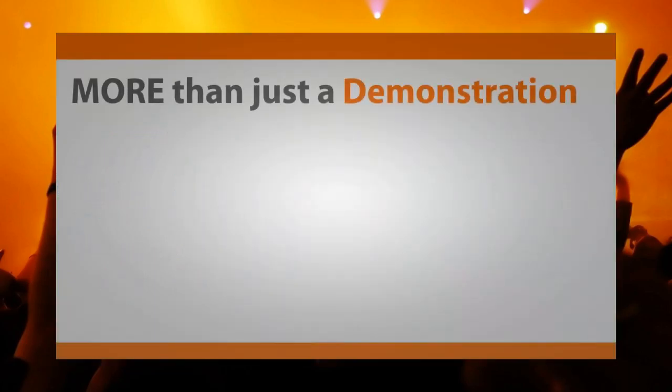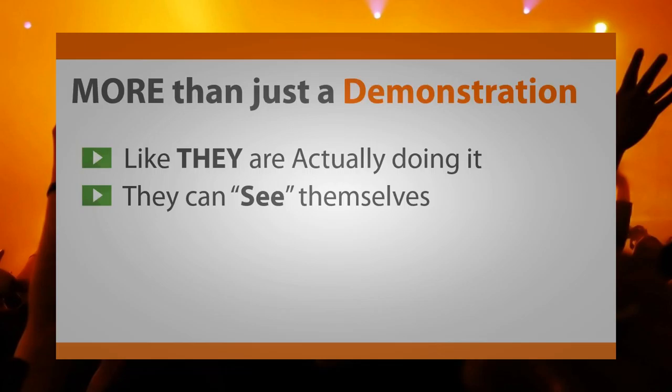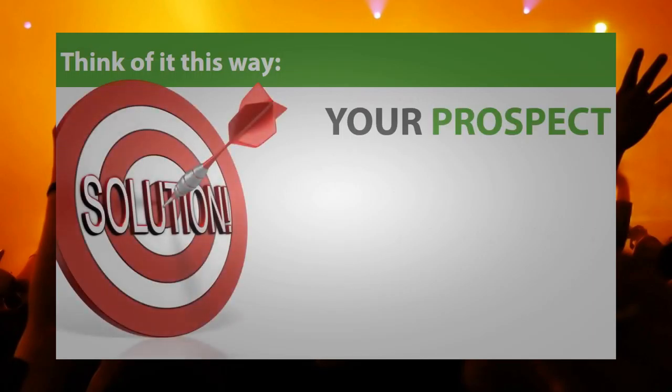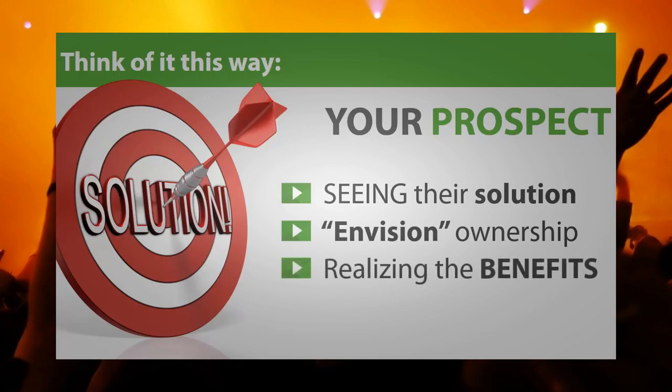And it's more than just a watch over my shoulder demonstration. It's almost as if they're the ones actually doing it, and they can now see themselves doing it successfully. This is especially powerful when the demonstration can be crafted to not only show features, but the benefits of a solution the product provides. Think of it like this: your prospect seeing their problem solved right before their eyes. And even better, this process makes it possible for the viewer to subconsciously envision themselves owning the product and realizing those benefits. From a marketing perspective, doesn't get much better than that. Nothing beats a good old-fashioned demonstration.